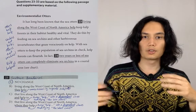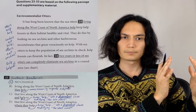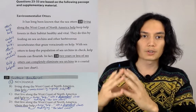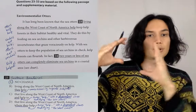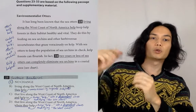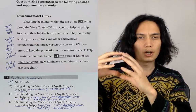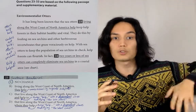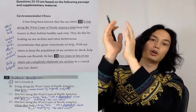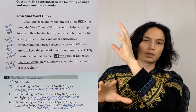Whereas in the previous construction we're just talking about the sea otters living on the west coast, and maybe there are some east coast sea otters that are jerks, right? Here we're narrowing the scope of our subject even further. We're saying we're not just talking about all sea otters, we're not just talking about west coast sea otters, we're talking about only west coast sea otters who help keep kelp forests healthy and vital. These are the ones we're talking about, the helpful west coast ones, right? On this construction, not only could there be a bunch of east coast sea otters who don't help kelp, there could also be a whole bunch of west coast sea otters who don't help, because there are a bunch of helpful ones and there are a bunch of not helpful ones that we're explicitly not talking about, right?